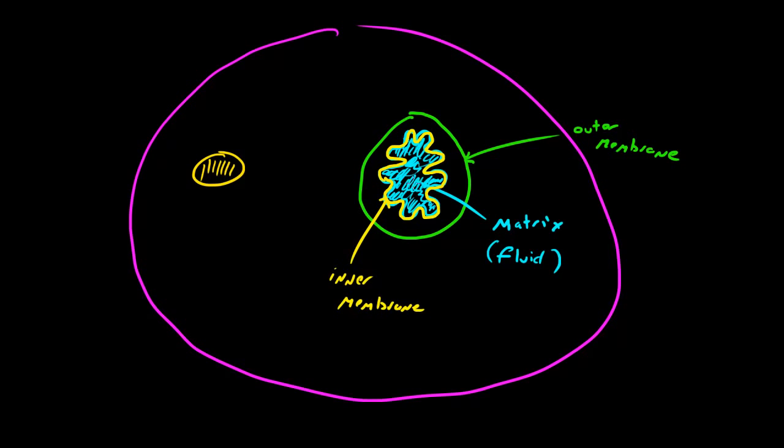There are several thousand of these in some cells. Some cells don't have that many. It depends on how much energy your cell needs. And if you're saying, you know what, wouldn't every cell in your body need the same amount of energy? Well, actually, no. Some things like your brain cells, your nerve cells, your neurons, they really don't need as much energy as something like your muscle cells because your muscle cells are always moving, burning energy, so they would have more mitochondria than your neurons or the cells in your brain.